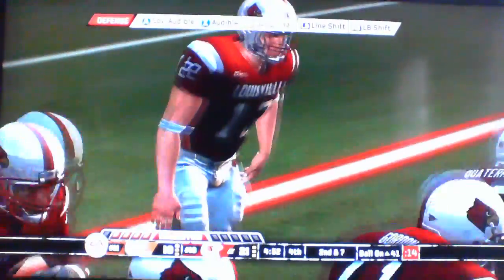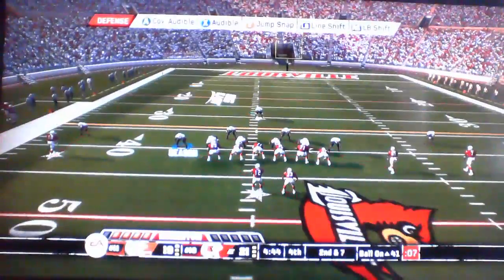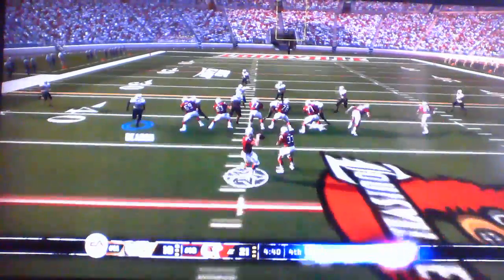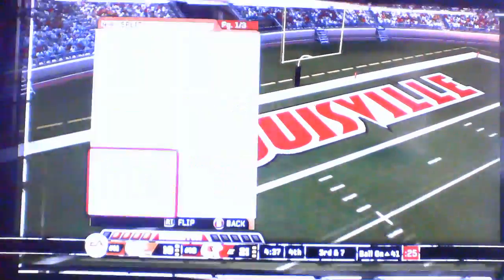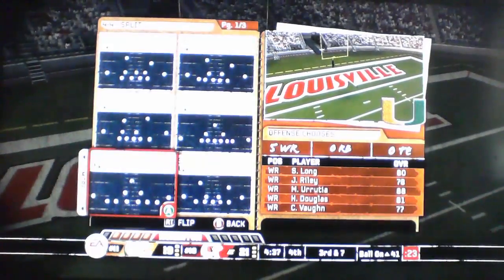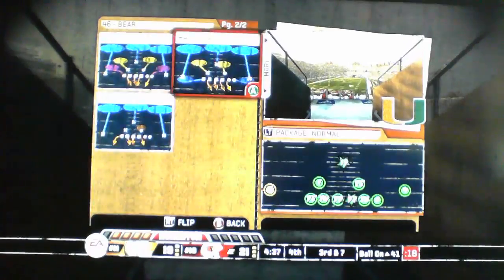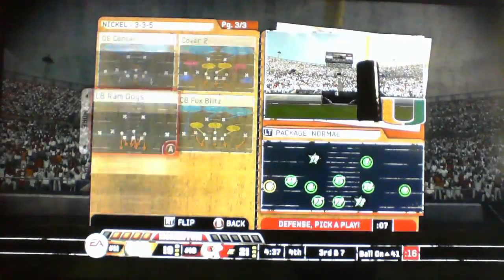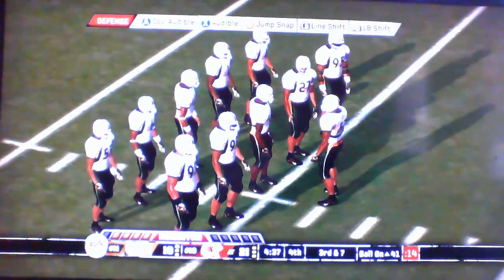Second and 7 coming up here. 4-4 with a tight man coverage. Louisville lines up with a shotgun set. Oh, let's go. I'm glad he freaking got up there in time because Michael Bush was wide ass open. Okay, they're running full on receivers here. We got no running backs, 5 receivers, so let's spread it out.